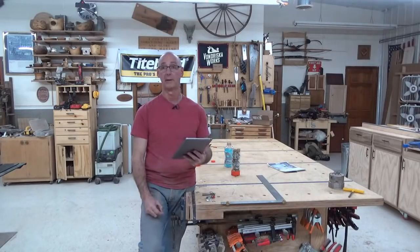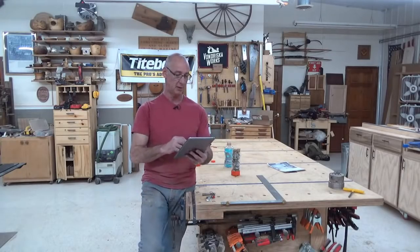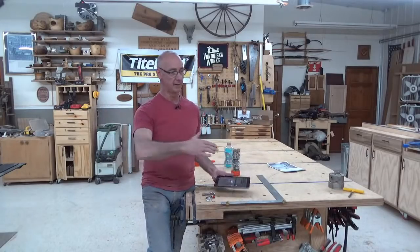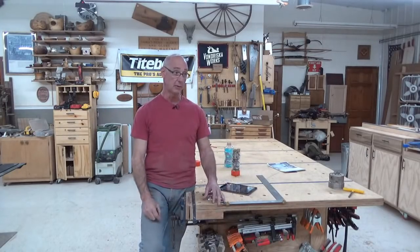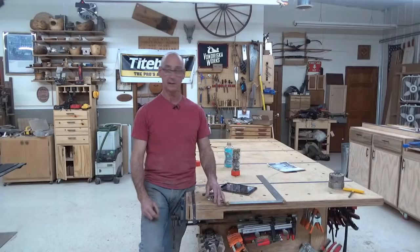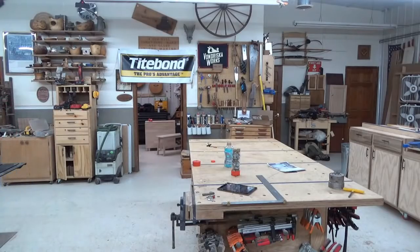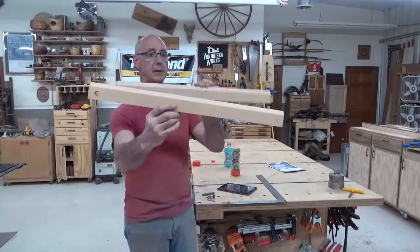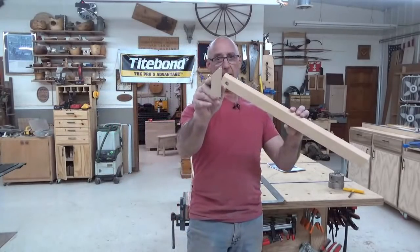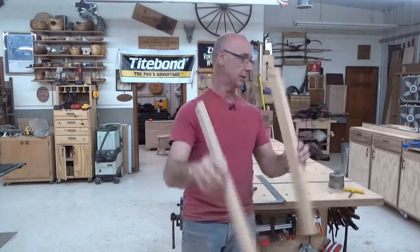I would cut it all back apart. Let me see the size again. 52x36, so I'm assuming 52 is length, 36 is width. If you wanted to, you could use winding sticks. A pair of winding sticks looks like this. There's one, there's the other one. Look at them, they come to a little bit of a V on the edge. That's a 45-degree chamfer, leaving that little shoulder.